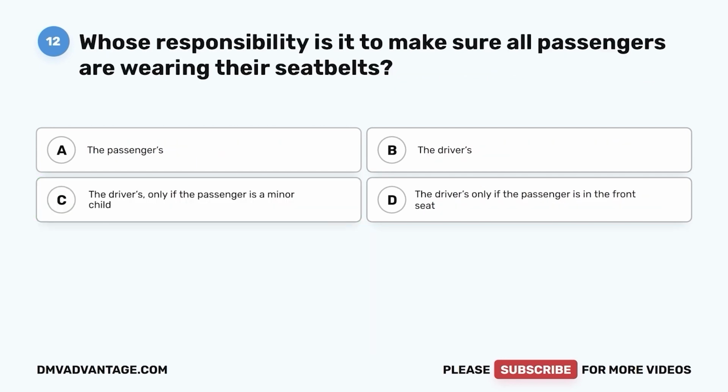Question 12. If the passengers in your vehicle don't want to wear their seatbelt, it is their responsibility. Is it considered your responsibility or the driver's? A. The passengers. B. The driver's. C. The driver's only if the passenger is a minor child. D. The driver's only if the passenger is in the front seat.